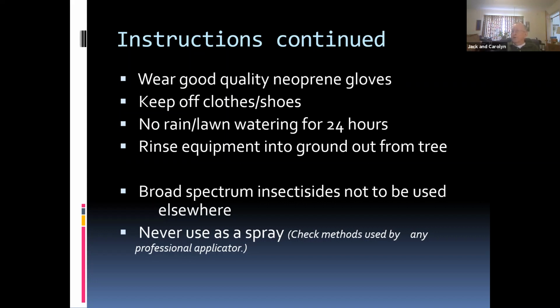And if you have a professional do this drizzle for you, which will obviously cost you some money, make sure that that person does it by a drizzle and not a spray. Not put a sprayer down close to the ground and spray it into the ground around the tree. Don't use a spray, period, because all it takes is a little bit of wind, and that spray really travels.